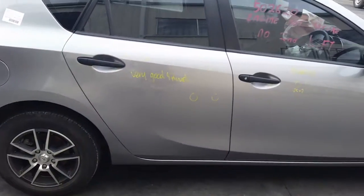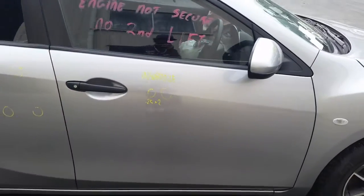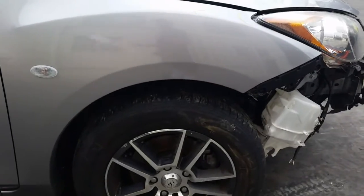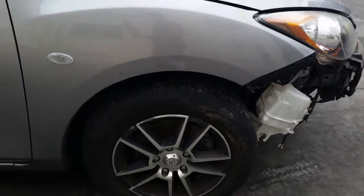Right rear door has multiple small dents. Right front door has only 2 small dents. Right power door mirror and a right front 15-inch Rodney Jane aftermarket alloy mag with a good tyre.